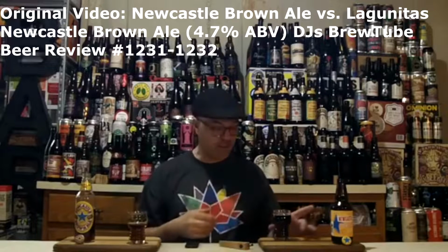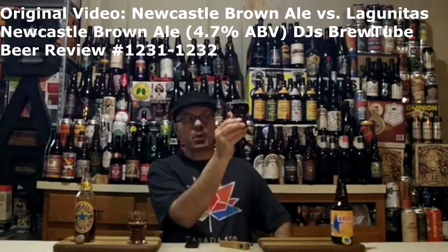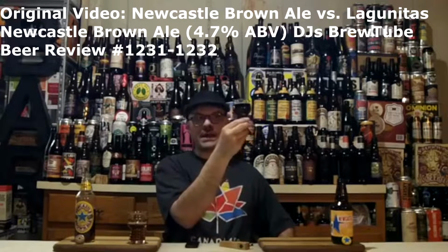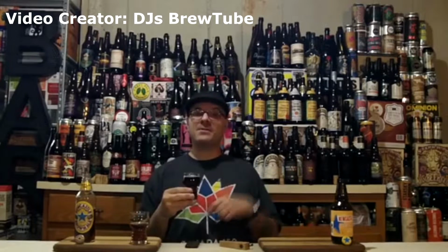Now, let's talk about the appearance of the Lagunitas brewed version. It's a little bit darker. It's more of a burnt sort of garnet color. Sounds like this one, by the ingredients, is all malt. More proteins in it, so the head's gonna last longer. So let's dive in for that.